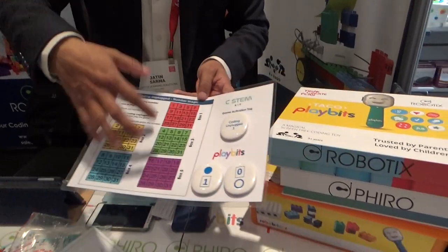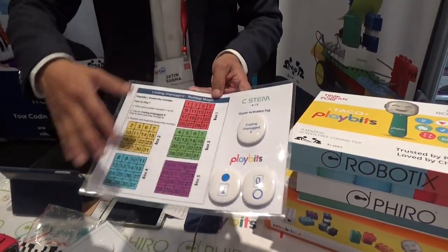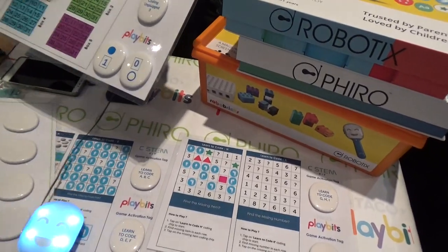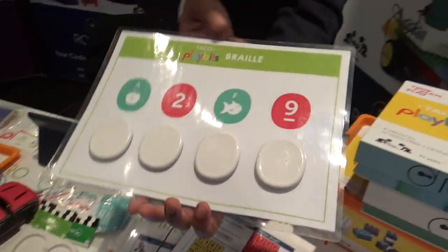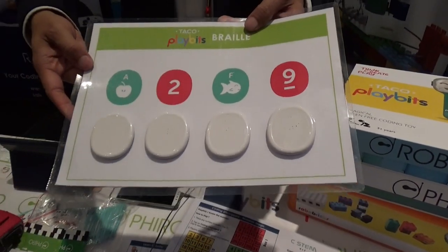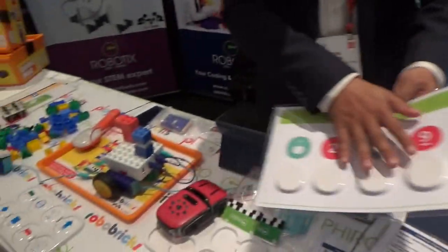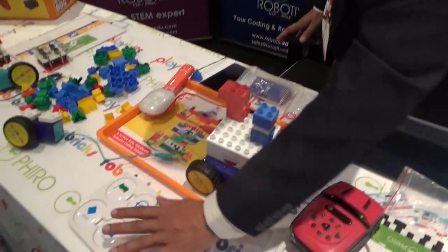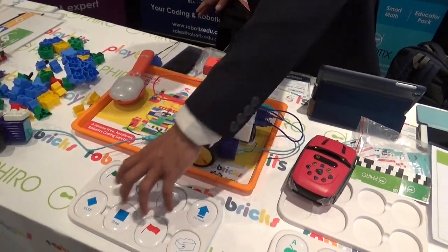All right, so cool. We have a curriculum for the teachers. That's called Playbits. And the same text we have for visually challenged people, the braille text. These are for normal children. These are for braille. Then on the same basis, they can program the robots using the same tags.